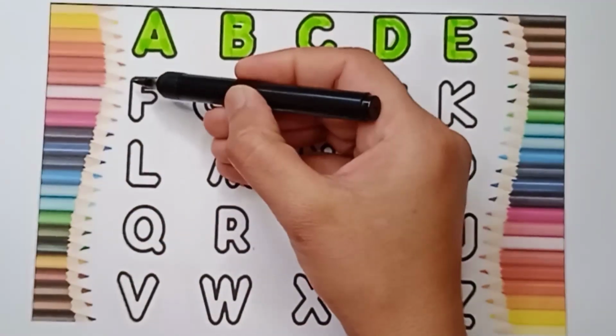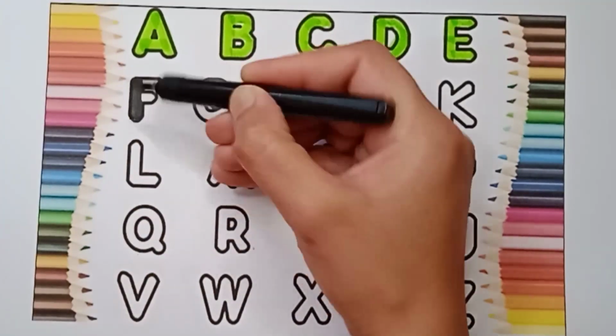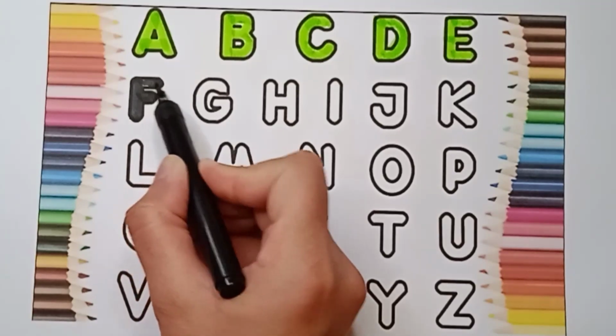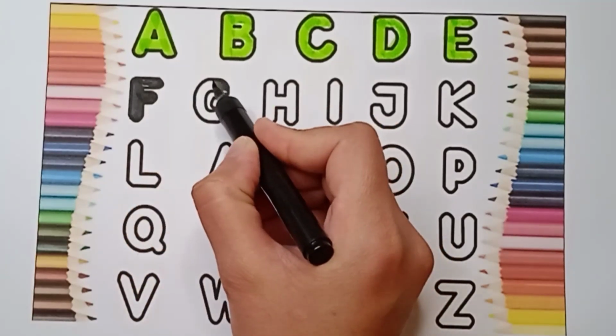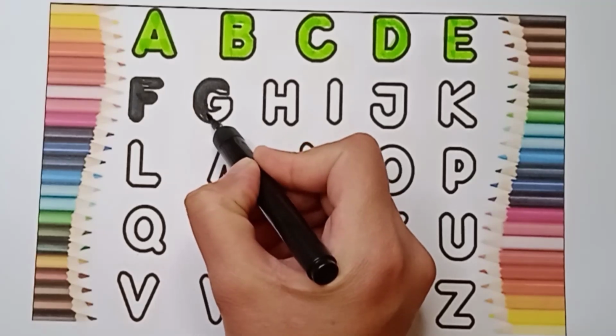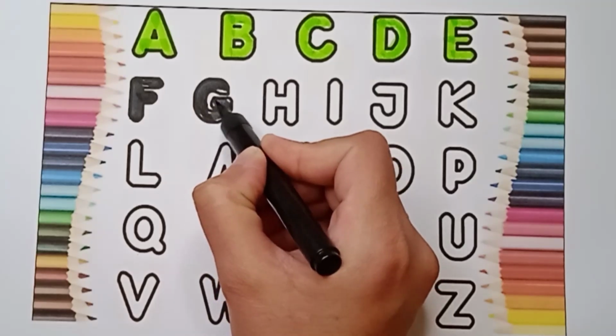Black color. F. F is for fish. G. G is for grapes.